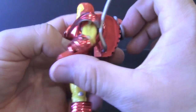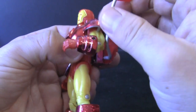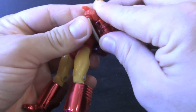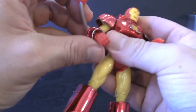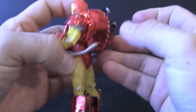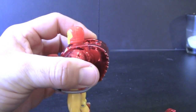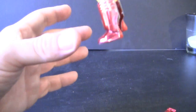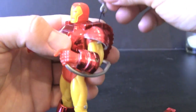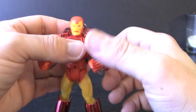Now, the big gimmick about this particular armor is you can see these handles actually will fit right over here, and his hands are molded directly to hold right onto them. Get that right in there. And you see this little hook right here. You just pull that up, and it's like he's launching up into space. Now, sadly, he doesn't actually go up all the way. There's still just a little bit of a gap because he's too heavy for that spring in there to actually pull him all the way up.